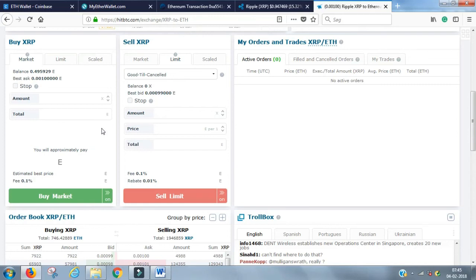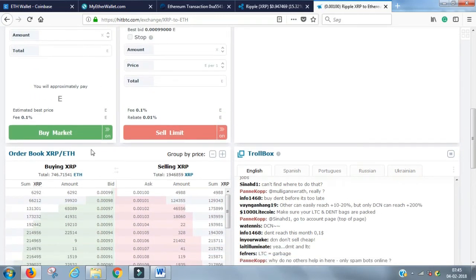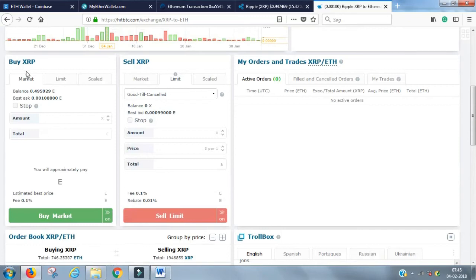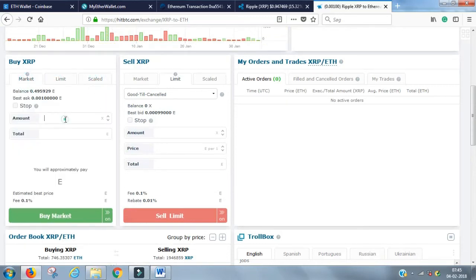You scroll down, and as I said before, here we have the buying, if you want to buy, and if you want to sell. So we have the buying orders and the selling orders. Of course, when we want to buy, we're buying from the selling orders, and when you want to sell, you are selling to some people who want to buy. You can do market price, you can do limit, you can do scaled. Right now we're going to do a market order.